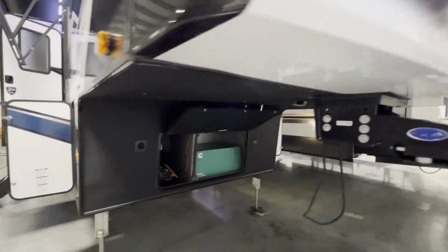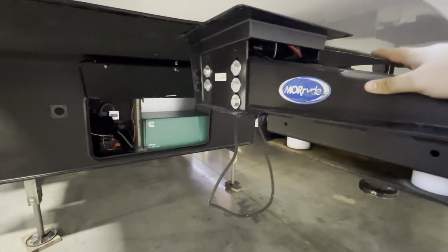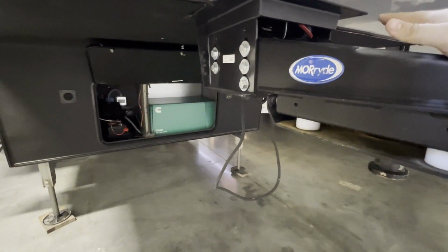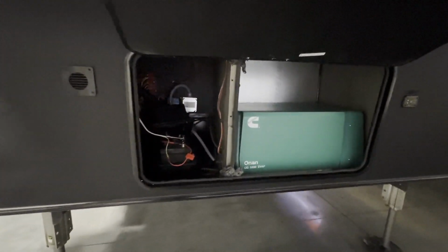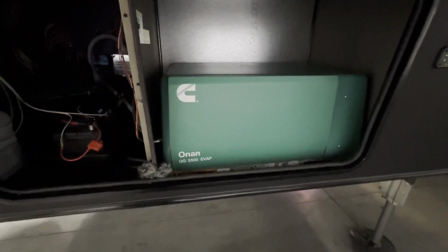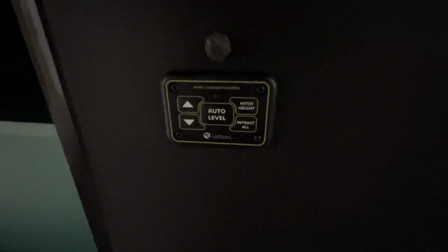All right, so bringing it around the front, you have an upgraded pin box. This is the MORryde pin box to go with your MORryde suspension. So again, it helps you get a smoother, more enjoyable ride. So up here, you can get it two different ways. You can leave this as just flat out storage, or you can get the Onan generator. Most people with the toy haulers do get the generators, the Onan 5500. Get this thing humming and no problemo. Your leveling control, hit auto level, boom, you're good to go.